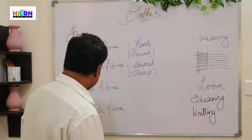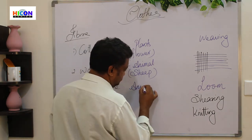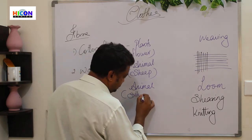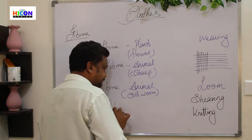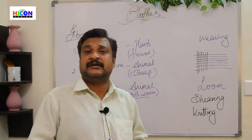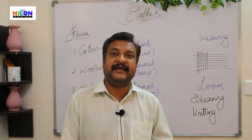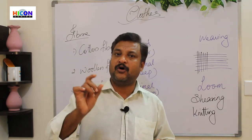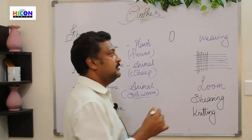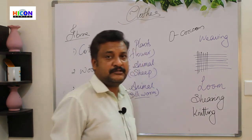Okay, now, silk fiber. Silk fiber, again, we get from an animal. And here we use a worm for this. So there is a worm called the silk worm. We know caterpillars are there, no? These caterpillars eat the leaves for so many days and they become big and they form a smaller, a kind of thing like this. Now, this is actually called the cocoon.